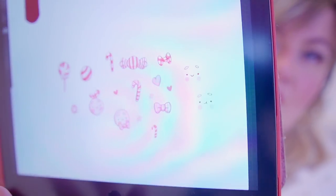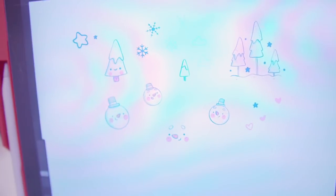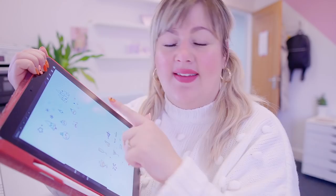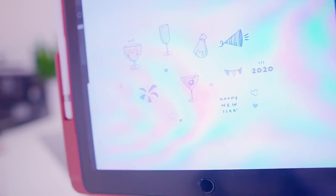I don't think you'll be able to see, but I did this cute pudding one, these cute candy cane ginger and spice ones, and I literally cannot wait to make these. My favourite ones are the candy cane ginger and spice ones and these little snowmen. And then I've also got New Year ones, which I'm gonna put on my own nails for New Year. So super, super excited for those.